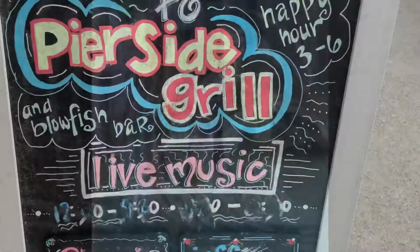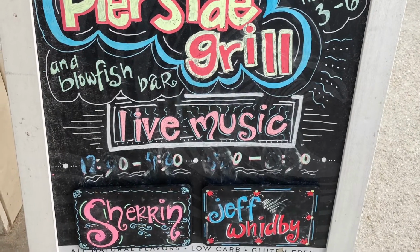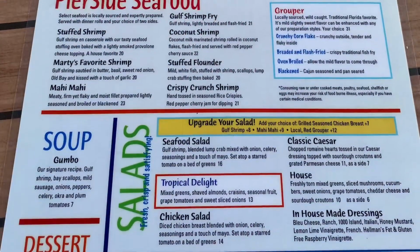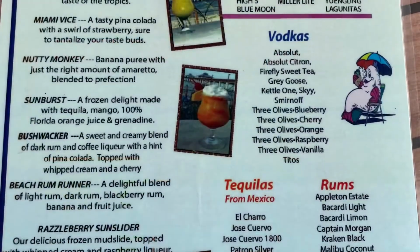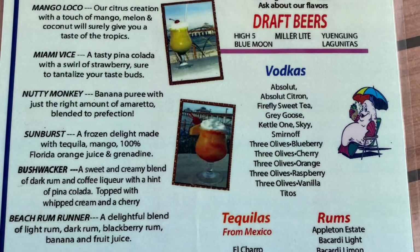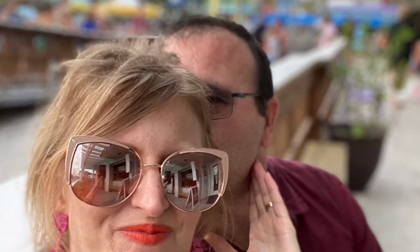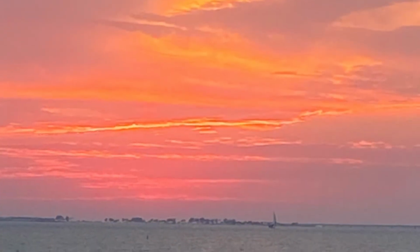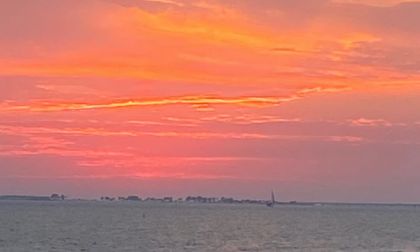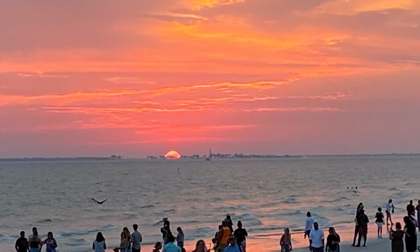We ate that night at Fort Myers Beach at Pierside Grill. They had a great menu, seafood menu, of course. When I go to the beach, I want to eat seafood, and an even better drink menu. And they had deck seating so you could watch the sunset while you ate your dinner. And oh my man, beach sunsets are the best. We go to the beach for the sunsets, and Fort Myers Beach did not disappoint.